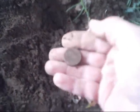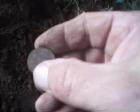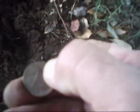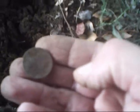Well, I was digging here and I found a nickel, not real old. Looks like 2001, but I'm right here by the amusements. You can see the amusement park right here. But nothing real old yet, but I'm gonna keep looking. I was going around this tree and I found this 2001 nickel. Hoping to find some silver. We'll see what happens.